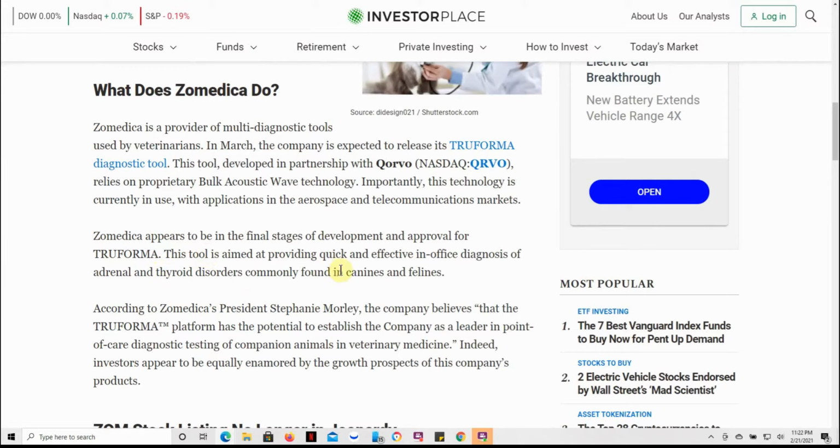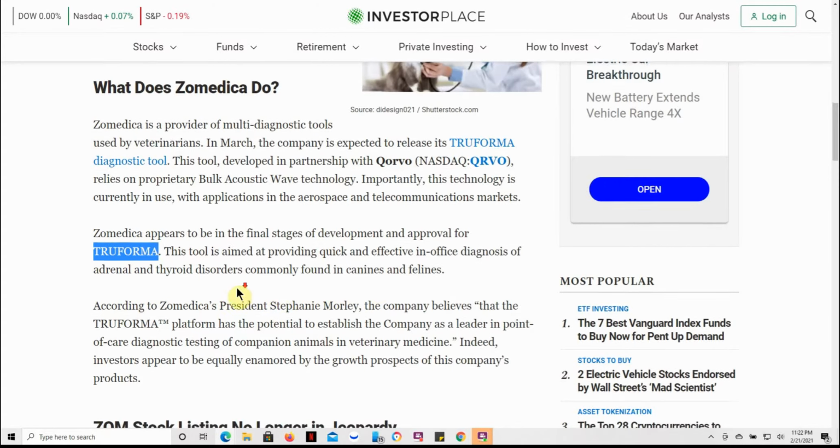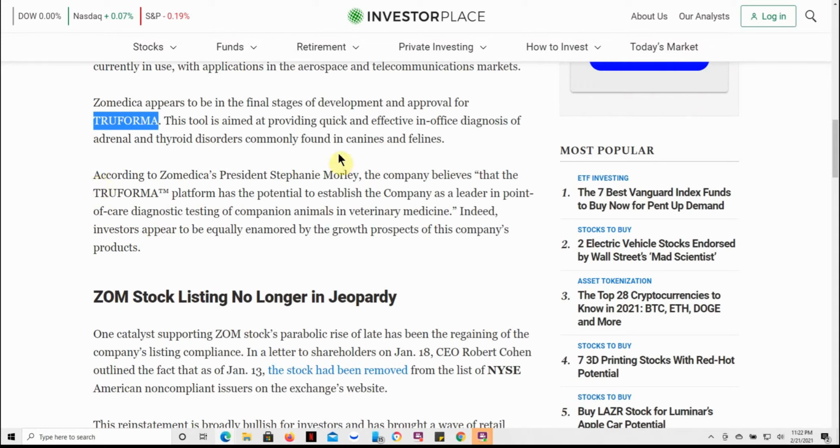Zomedica appears to be in the final stages of development and approval for TRUFORMA. The tool is aimed at providing quick and effective in-office diagnosis of adrenal and thyroid disorders commonly found in canines and felines. And if you're a canine or a feline, you can leave that in the comments as well. According to Zomedica's president, Stephanie Morley, the company believes that the TRUFORMA platform has the potential to establish the company as a leader in point-of-care diagnostic testing of companion animals in veterinary medicine.